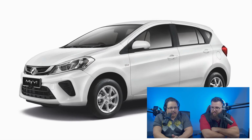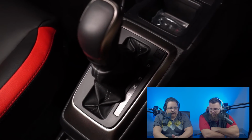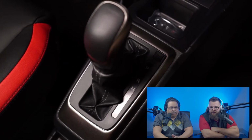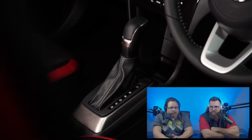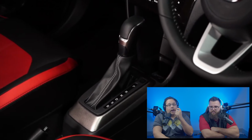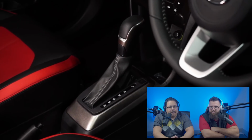Numbers do not lie. They took the manual from the Kia Soul as well. And number two, the Myvi's long-serving 4-speed automatic has been swapped out in favor of the DCVT from the Artiva. This dual-mode continuously variable transmission is the latest gearbox technology from Daihatsu and is the world's first split gear system.